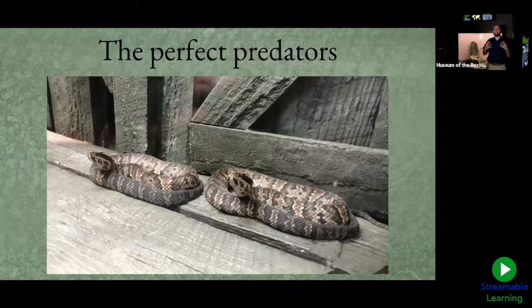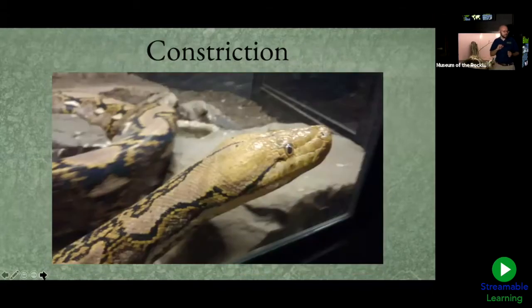And they have very effective methods of killing their food as well. There are three methods of killing their food in the snake world. The first method is constriction. Constriction is the act of a snake grabbing onto its prey, wrapping its body around, and squeezing tightly.